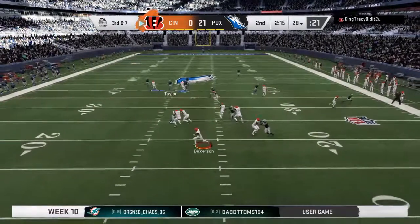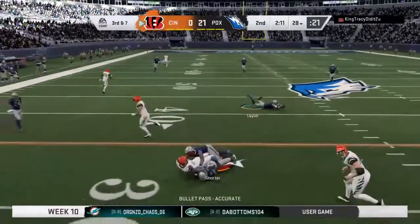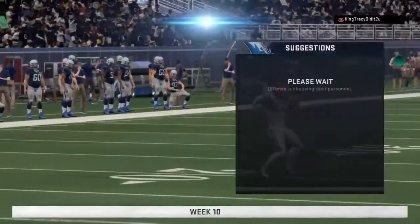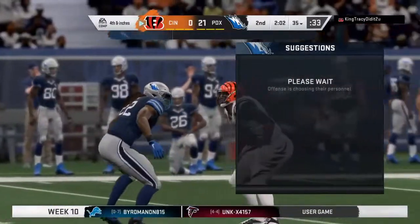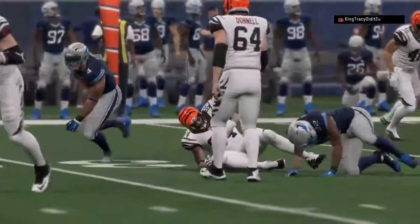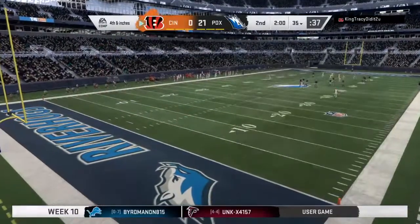And now a first chance for the backup here to throw. Being chased out left. Looking left side, it's complete. He's got it. And boy, he is very close to a first down, but from where they're spotting that football, he's going to be a foot or so short. Two minutes remaining in this first half of football.